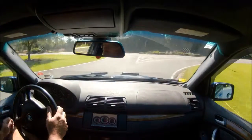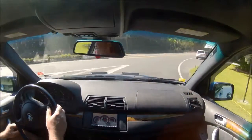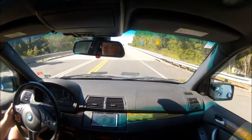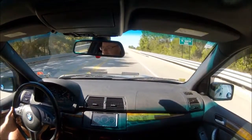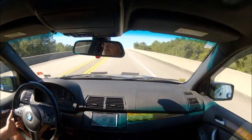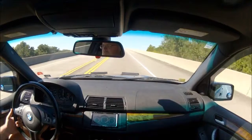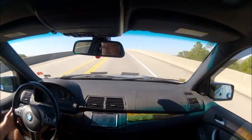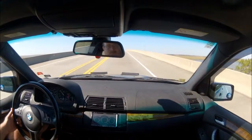Nice thing about this car is it can take corners without a lot of fuss. And I'm sort of winding it out here on purpose. I don't normally drive this way, just to show the acceleration capabilities of it.